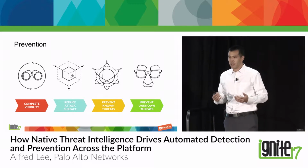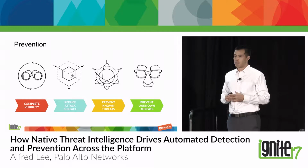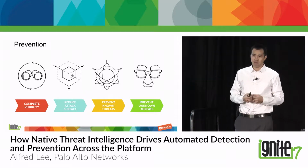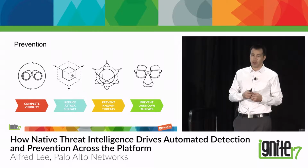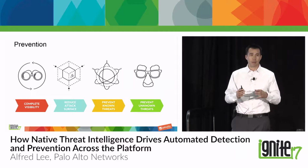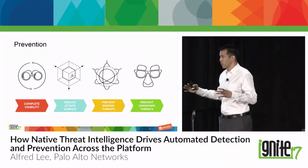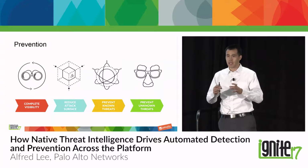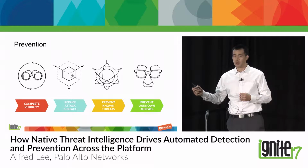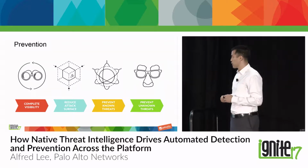Second part of it is you need to reduce the attack surface. And what that means is that there may be applications that you can't even secure, that are just bad, that you don't want on your network. Or you want to limit or reduce the amount of applications that a specific user has access to. And so what that does is it reduces the attack surface, or in a way, reduces what an attacker can use to infiltrate or even exfiltrate data out using.